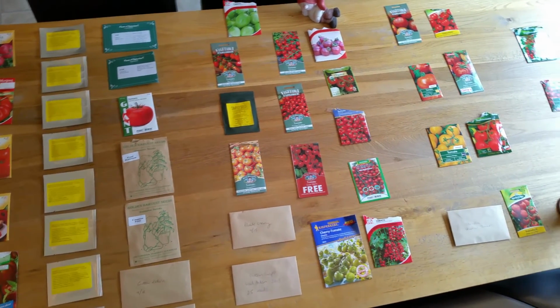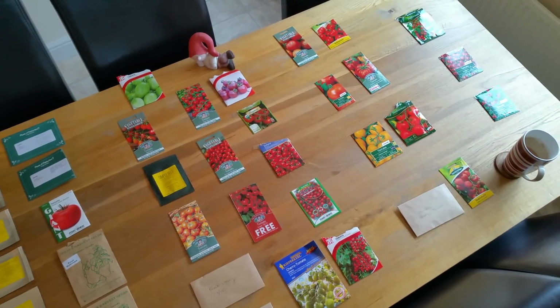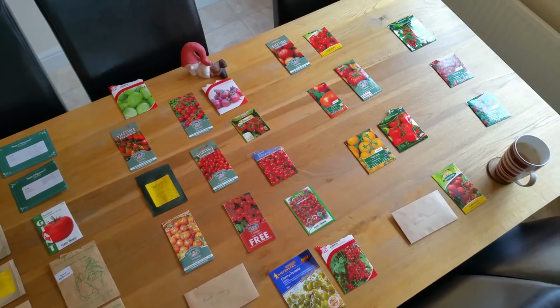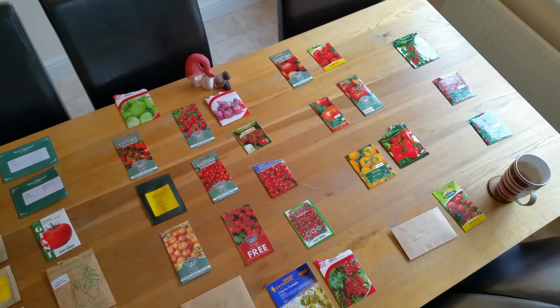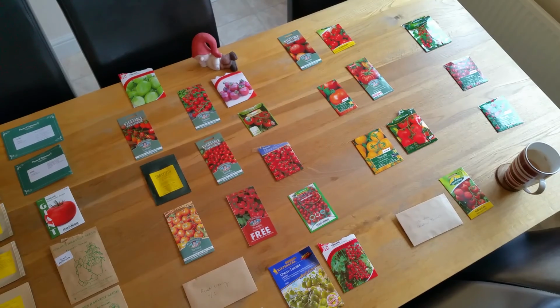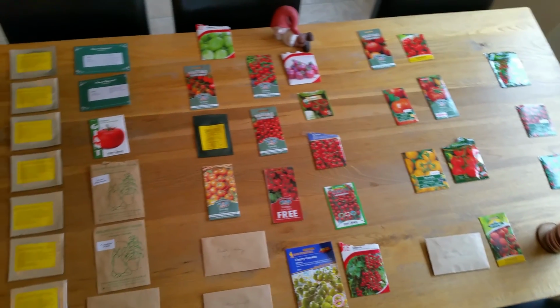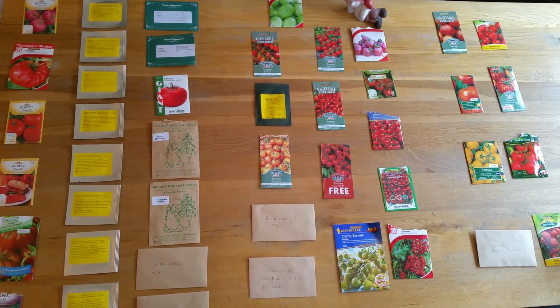The advantage of bush tomatoes is that you need to do very little to them. If you get a good mix in your soil and you water them regularly, there's no side shooting, no pruning. Every branch will terminate with a truss, and it's a doddle really if you just want a low maintenance tomato plant. So we'll take a look now at the ones that I'm going to grow this year.